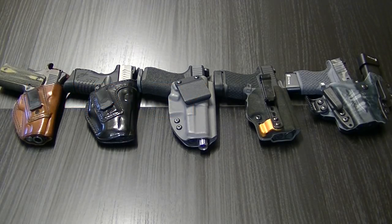It's Harleywood. So I'm sure, like you, your carry system has probably evolved over the years. Mine certainly has. I began concealed carrying, I believe, in 2007, 2008, somewhere around there. And I've certainly gone through the gamut of holsters as well as pistol solutions. On the table, from left to right, is representative of that evolution for me.